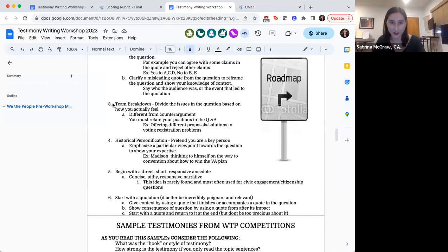And this is something I had flagged already, but team breakdown. It's really important that you divide the issues and the questions based on how you actually feel, so that your testimony comes off genuine. Taking a step back, it's typically good to have disagreement among your unit mates on questions that arise, because you're able to show all parts of the question are being answered and all sides are being shown. But this is a reminder to try not to force it. If you are all really in agreement on one thing and you can't find any nuance, don't force it. But when you do have disagreement, being able to highlight it in a clear and consistent way is a good way to handle the testimony and to break out some really interesting discussions in the Q&A portion.